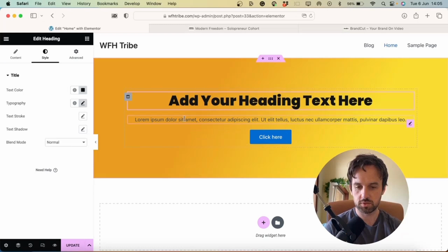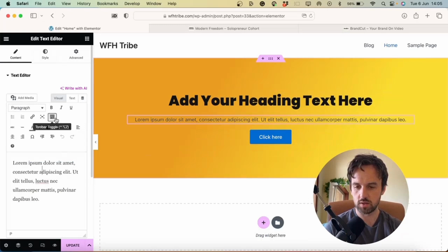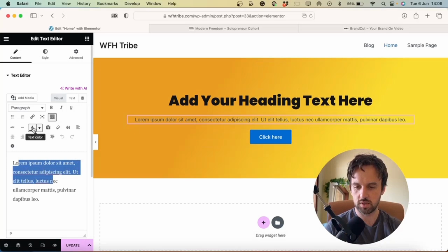Next, we're going to look at the description. So if we click on that, it's very similar. There's two ways of doing this. We can actually edit it from in here as well. You might need to expand this toolbar toggle, and if you do, that's fine. Then you can highlight some of the text and click here and change the text color. Let's change it to white.